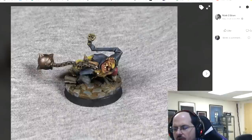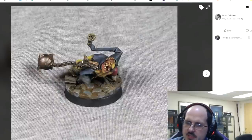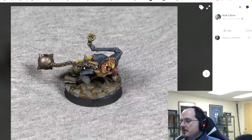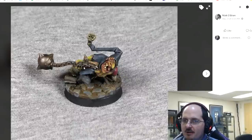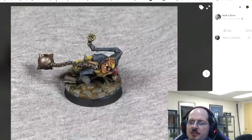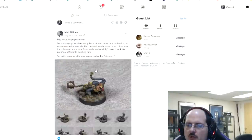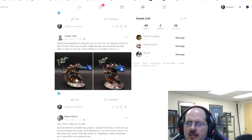But I think with the goblin, especially with the skin, going for a sort of tabletop standard and understanding that you're going to be painting 100 goblins, 150 goblins, I think you're in the right place. This seems fully satisfactory to me. Good job.